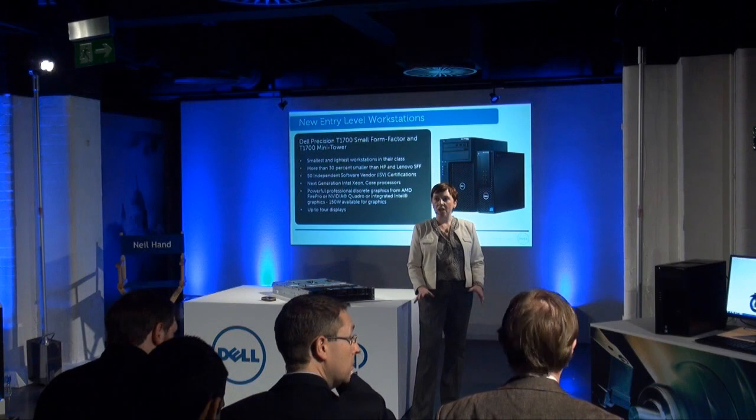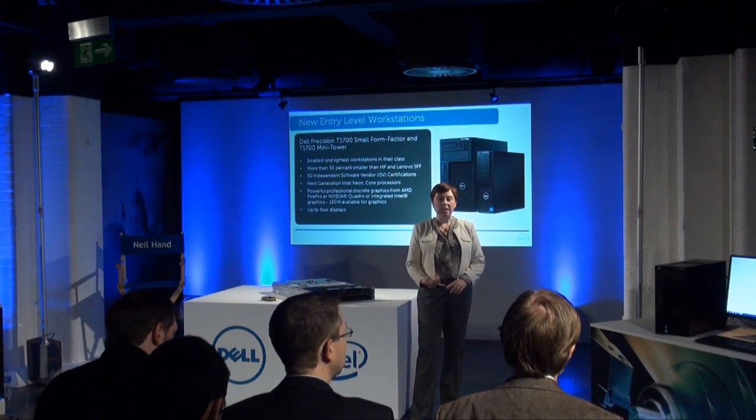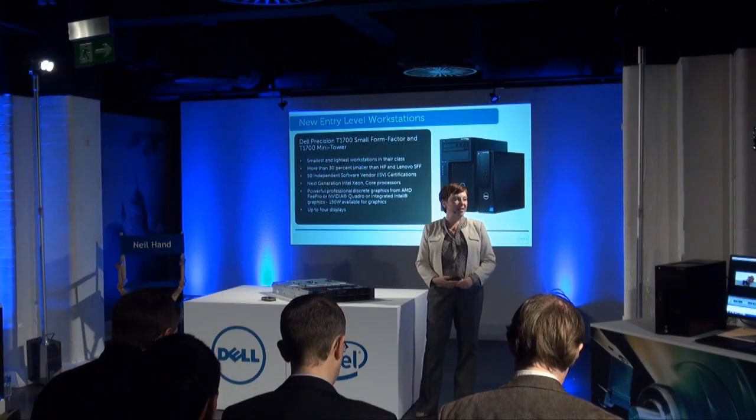This entry-level workstation class is very good for entry-level 3D and 2D. With these new T1700s, we looked at increased performance as well as the small form factor chassis design, and we also have an expanded list of ISV certifications, about 50 certifications on this system. So we take advantage of our Intel, we have Xeon and Core next generation processors. You can run 4 displays. I think you're really going to see a good fit for entry-level 2D, 3D operations, like manufacturing engineering applications in there. We've got them all certified.